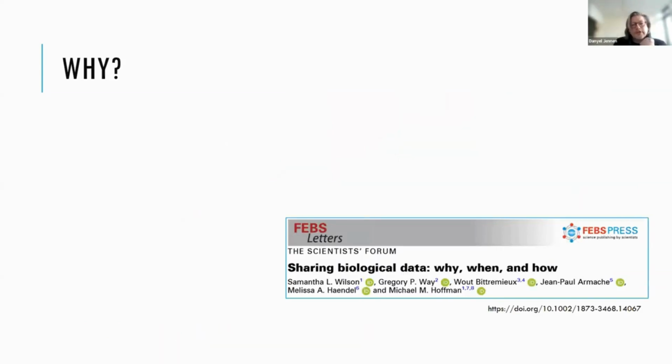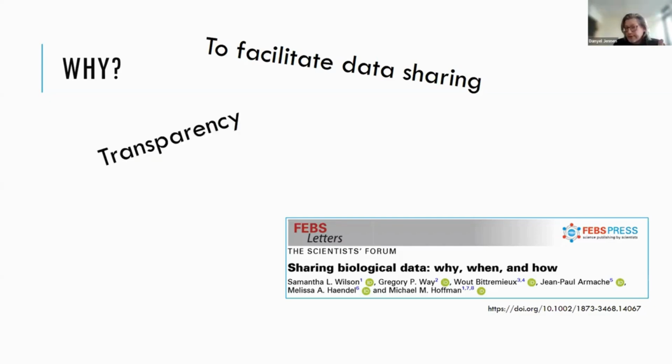Then the last W, the why, well, it's to facilitate data sharing. And that's important for transparency of what you have done, and to share basically what your process is, how you got the data. It also increases impact of your own research, impact of other ones' research, and you can combine research. If you can use data from somebody else, use it with your own data, that increases the impact from both studies. And that's also then the part of the reusability of it.